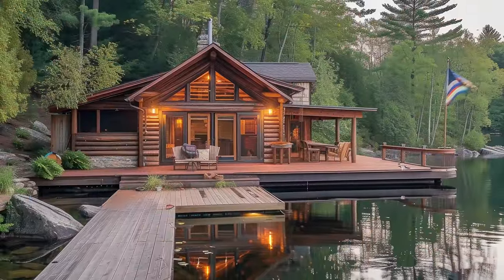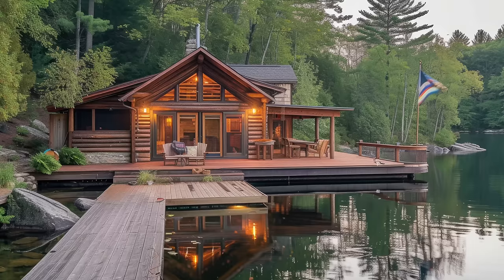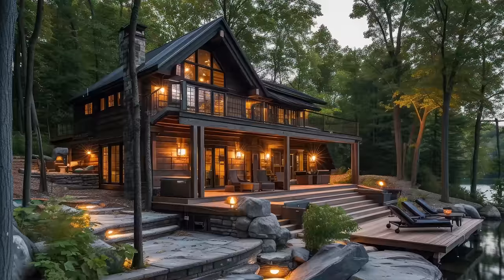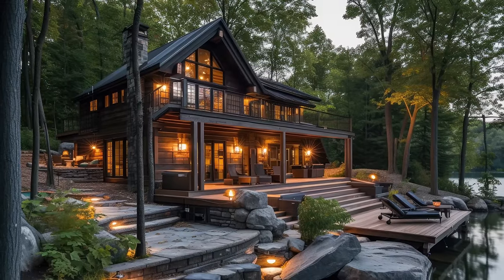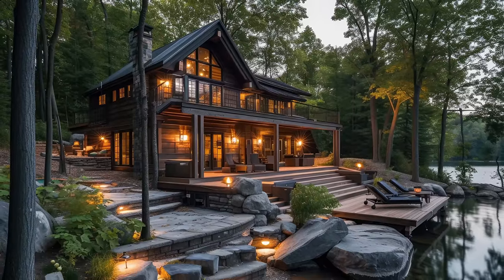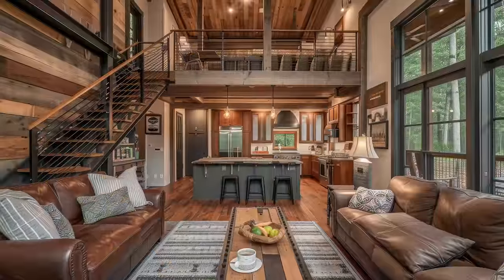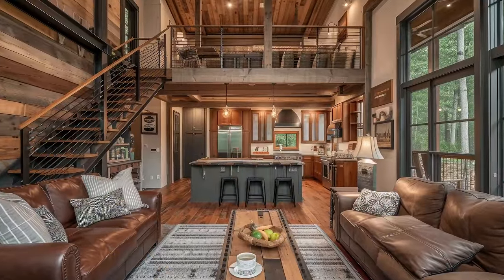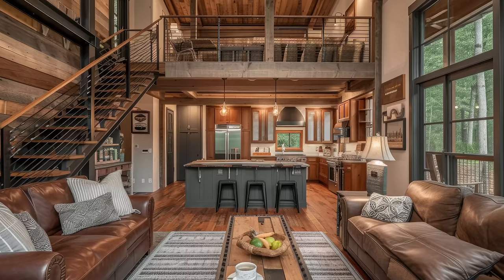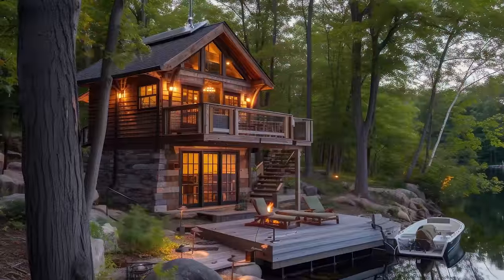Crafted from sturdy timbers harvested from the surrounding landscape, the small cabin becomes a living canvas that reflects the natural beauty of the hillside. The exterior, weathered by the passage of time, tells a story of resilience and endurance. Each knot and grain in the wood serves as a testament to the years it has weathered, adding character to the cabin and seamlessly merging it with the rugged, picturesque surroundings.